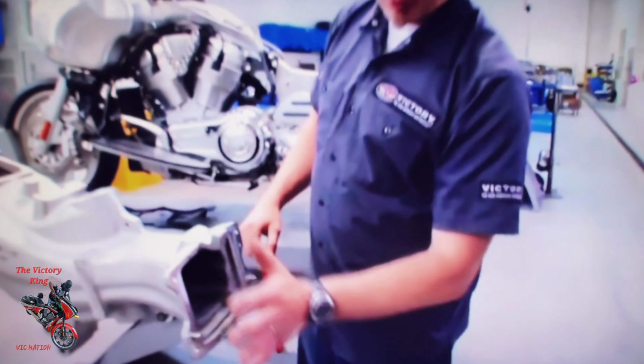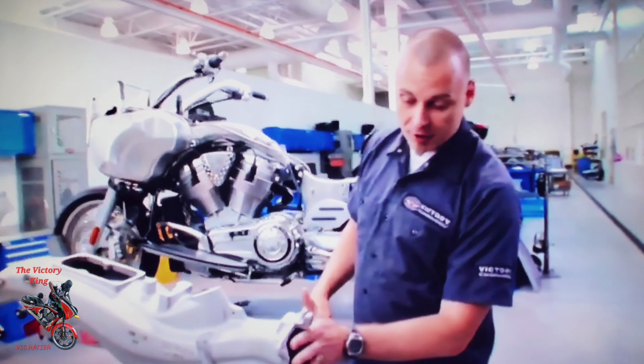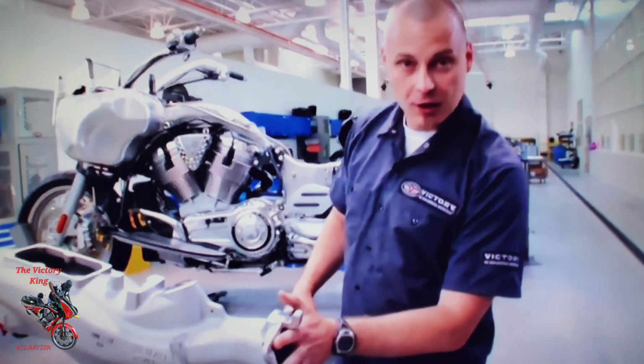The airbox opens to the front and the filter bolts in here. So it's always getting clean air from right behind the headlight. If the engine is the heart of the beast, then the airbox is a combination of the backbone and the lungs.